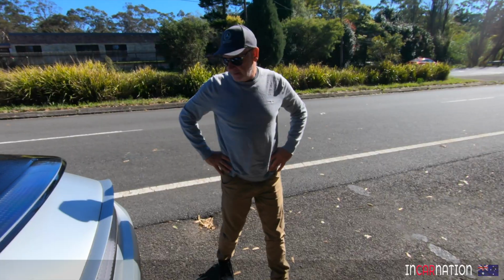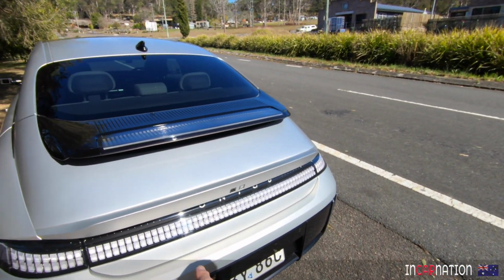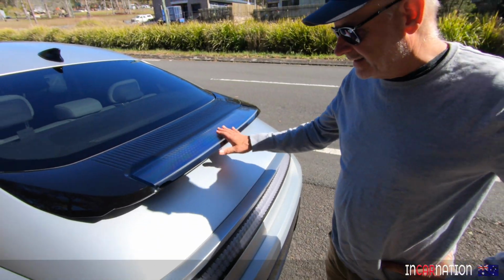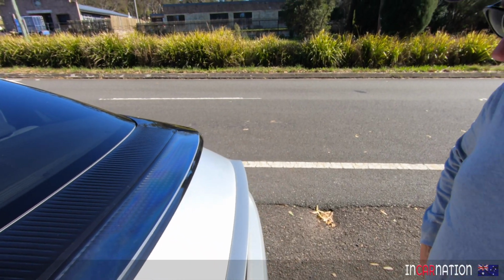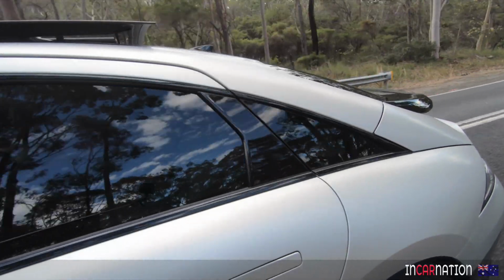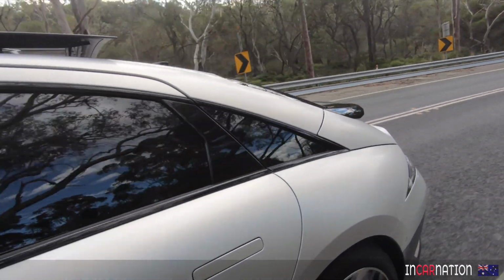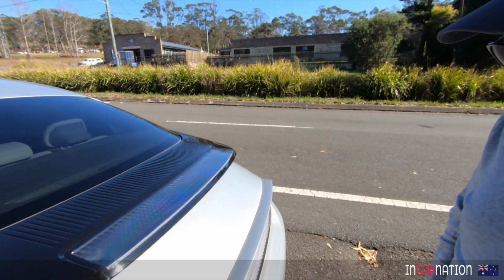Yeah. Now we have to talk about this. We have to talk about it. It's like they put a little lip spoiler on and went, oh, that looks good. Why don't we do another one? Yeah, two has got to be better than one. It isn't though, is it? No. Does it serve some aerodynamic purpose, do you think, Stu? Maybe it does. In our 110k per hour speed limited country. No, but I mean, you could say that about any wing and spoiler. Yeah. But I just don't think it helps the looks at all.